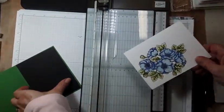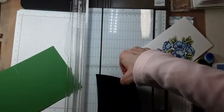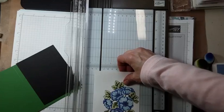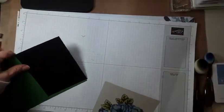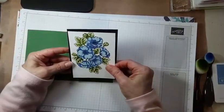All right, so how big are you? I was playing with layers earlier, so okay, so that's 4. So I can go to 3 3/4, like that, and I can go to 5 right here. Okay. I think we're going to go this way.